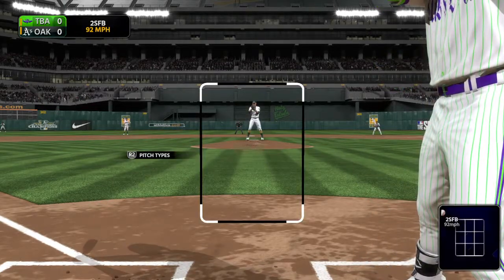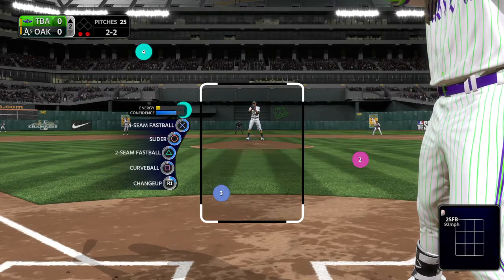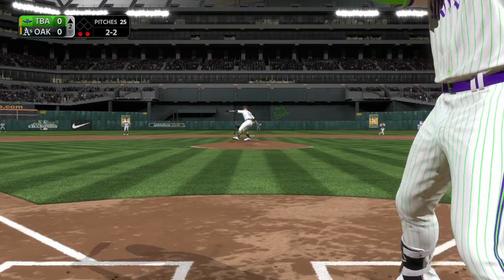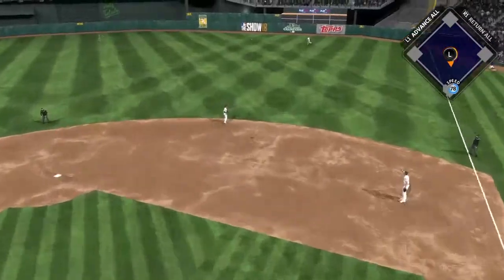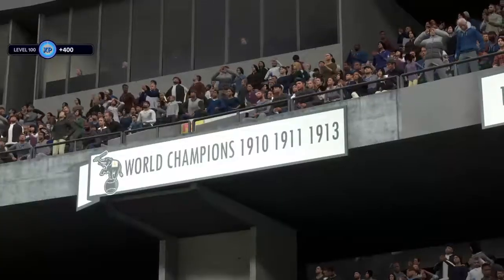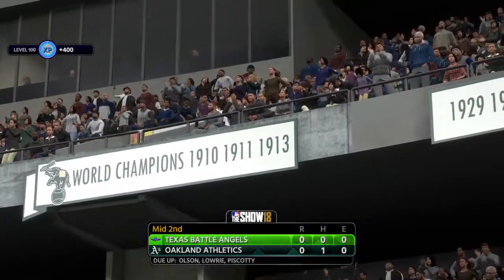And a neck-high fastball that time. That fastball really got away from him there. That's kind of a red flag for me that he's starting to tire or wear down a little bit. The first thing that goes is location, and then your mechanics. We'll see if this continues. Piscotty is going to have room out there as he puts this away to retire the side.